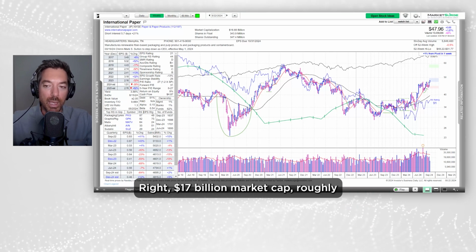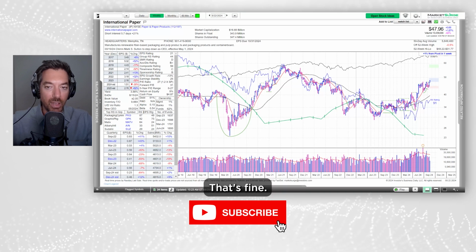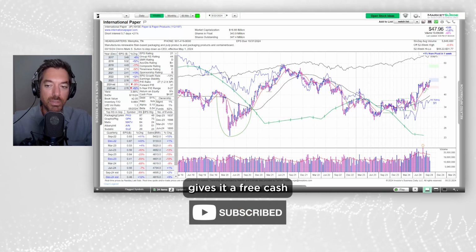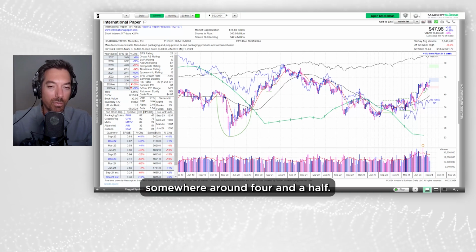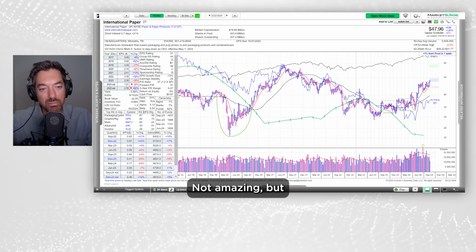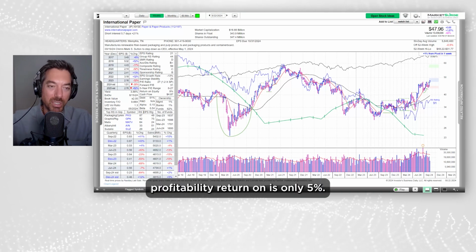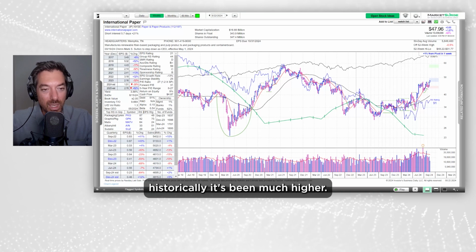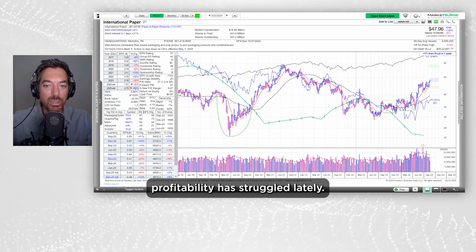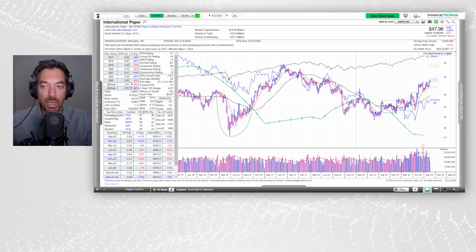$17 billion market cap, roughly. About $5 billion-ish in net debt. That's fine. Free cash flow, about $700 million. That gives it a free cash flow yield somewhere around 4.5%. Not amazing, but decent. Profitability, return on equity is only 5%. That's pretty low. Historically, it's been much higher, and profitability has struggled lately. About a 4% dividend, a little less there, but that's fine.